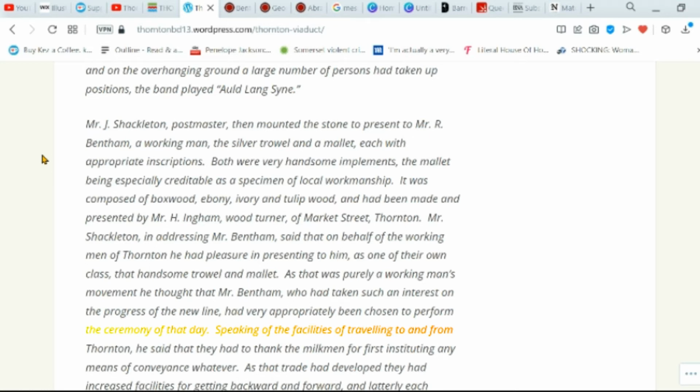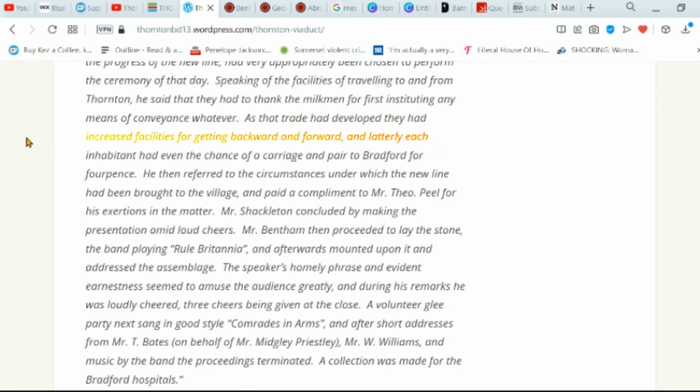Speaking of the facilities for travelling to and from Thornton, he said that they had to thank the milkmen for first instituting any means of conveyance whatsoever. As that trade had developed, they had increased facilities for getting backwards and forward, and latterly each inhabitant had even the chance of a carriage and pair to Bradford for 4p. He then referred to the circumstances under which the new line had been brought to the village and paid a compliment to Mr. Theo Peel for his exertions in the matter. Mr. Shackleton concluded by making the presentation amid loud cheers.